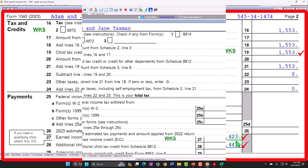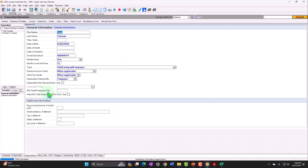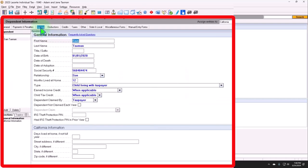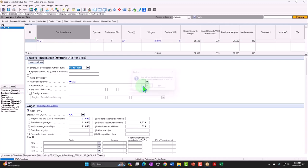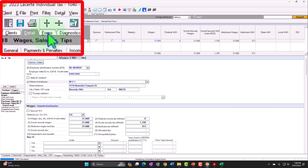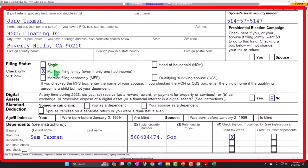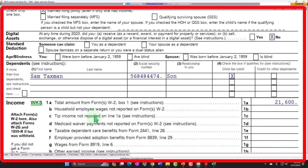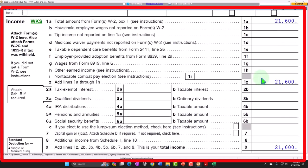So let's imagine a situation where they're still at the one child and they get married. So now let's say dependents, let's get rid of the second child, and now they're married, and let's go into the wages, and let's keep the income the same as it was before, but now they're married with one child instead of two. So if I go back over, now we're a married couple, increase on the filing status, but we only have one child. The income is the same because we're keeping it what it was, maximizing out the credit that it had before with a single or head of household individual.